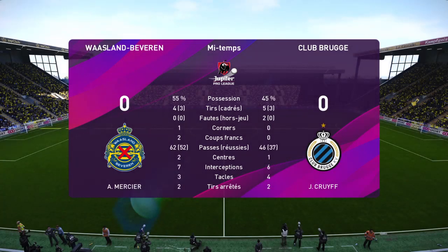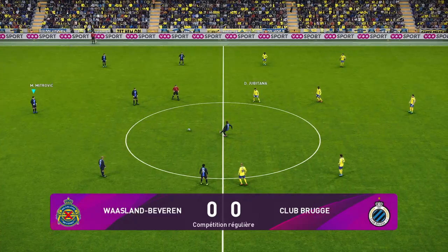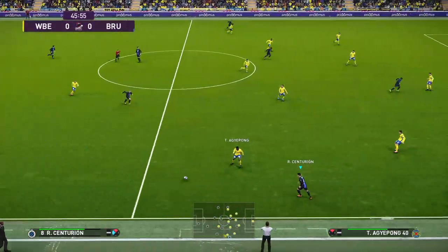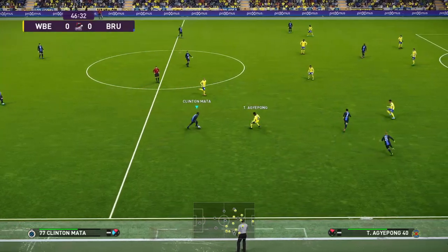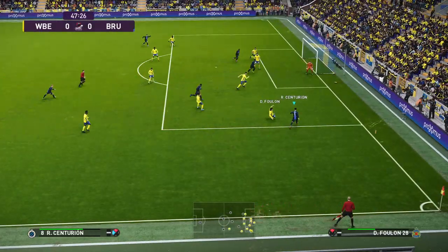So we reached the halfway point. A very entertaining half, Peter. The game's been played at a really good intensity. It's been open. It's been quite end-to-end, and I think the crowd are really immersing themselves into this, and I just hope we get more of the same in the second half. Something to look forward to. No goals at this stage, but certainly not devoid of action. It is 0-0 here at half-time.